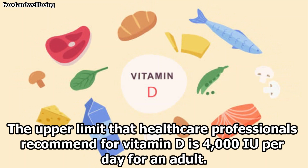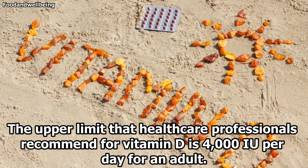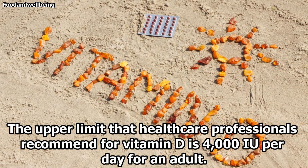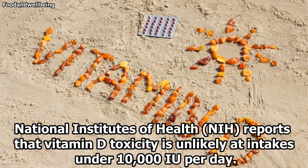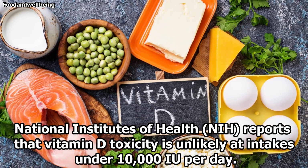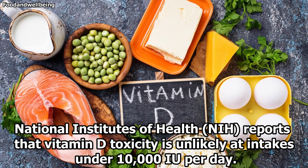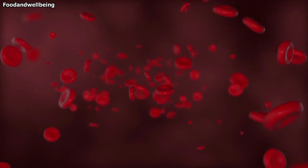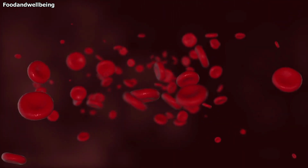Risks. The upper limit that healthcare professionals recommend for vitamin D is 4,000 international units per day for an adult. However, the National Institute of Health (NIH) reports that vitamin D toxicity is unlikely at intake under 10,000 international units per day. Vitamin D toxicity is typically the result of inappropriate supplement dosing and prescription errors.